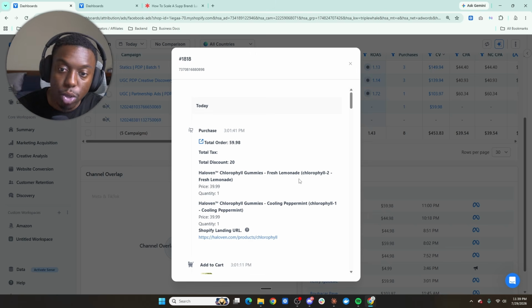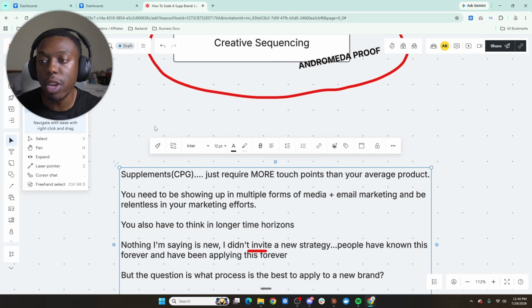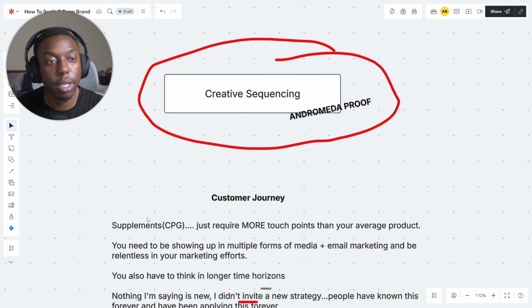Okay, so it's so important you think in longer time horizons, and it's so important to have creative diversity, especially nowadays with Andromeda. That's the whole thing with Andromeda. The thing to emphasize with creative sequencing is that they know Facebook and their crazy expensive algorithm. They understand how many different pieces of creative concepts need to happen and be shown before that person buys.